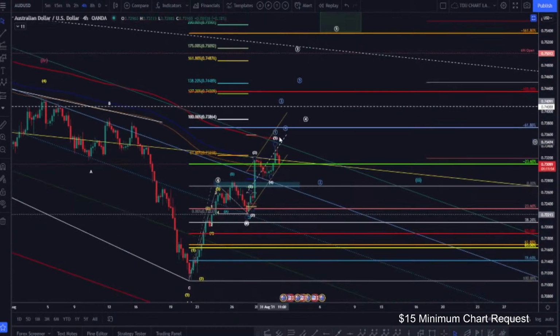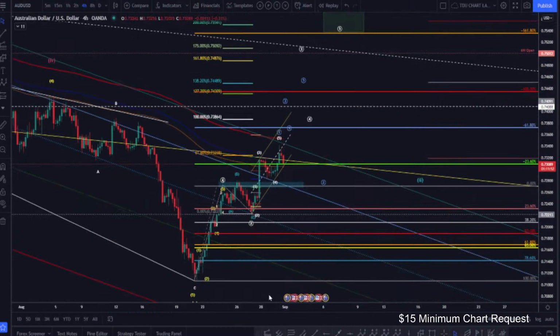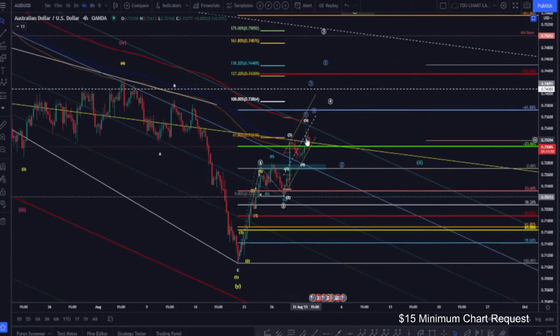Could be either. We don't know just yet. Remember, it's just a snapshot in time. Right now, that's what that looks like. But we can't really be definitive until we see what happens here.